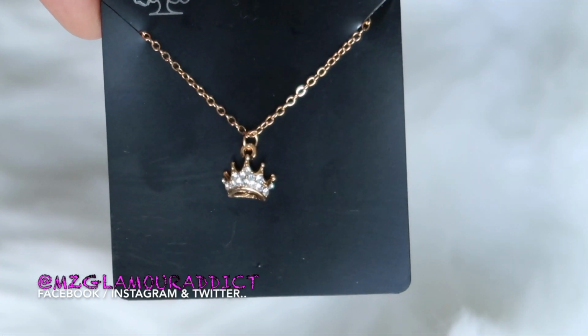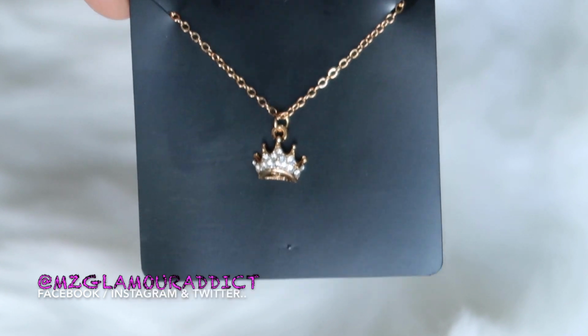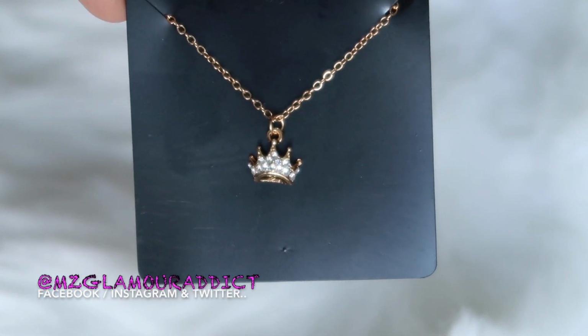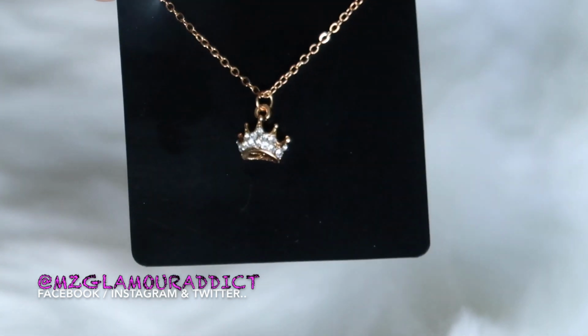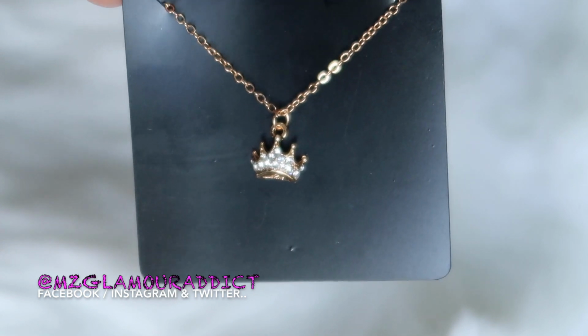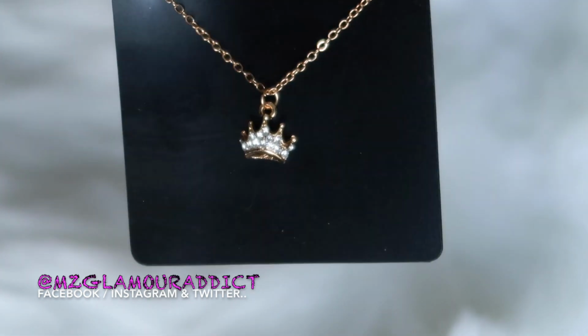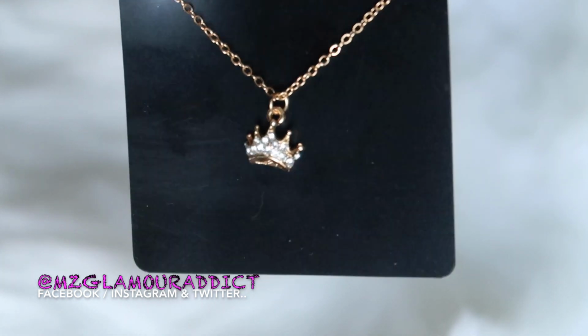Now when I saw this crown necklace, there was no way I was going to leave it behind. It is so cute, and it's in a faux gold. It's not real gold or anything like that, but the detail on this is insane, and it's very dainty. So this is great if you're going to layer it with an additional necklace. This will be perfect to use this for.